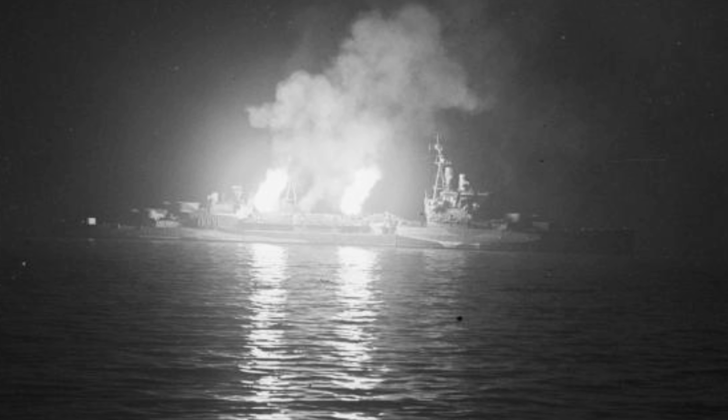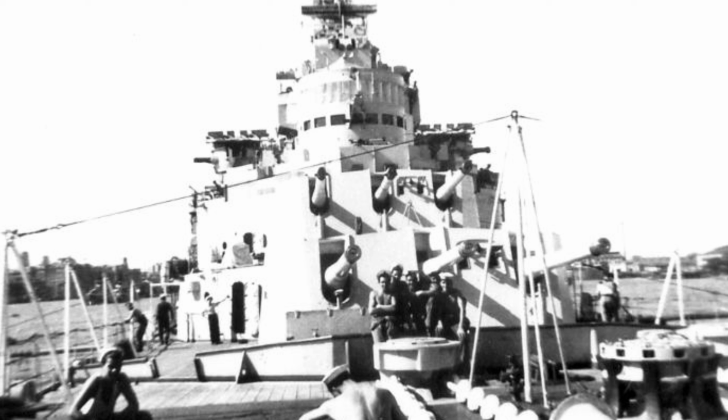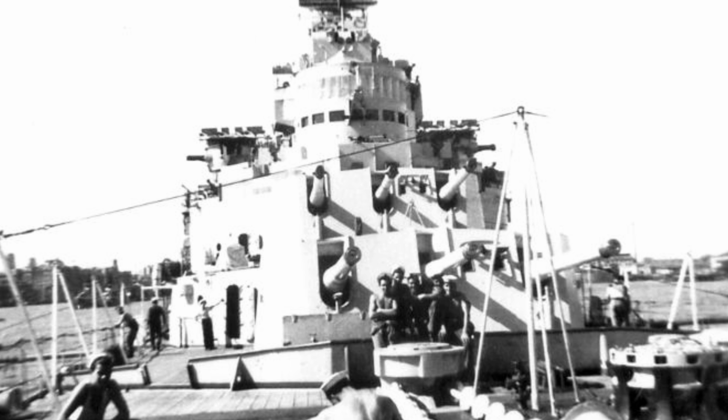In the final phase of the engagement, Belfast illuminated the Scharnhorst with star shells, allowing the battleship HMS Duke of York to deliver the knockout blow. This action eliminated a major threat and was a huge strategic victory for the Allies.